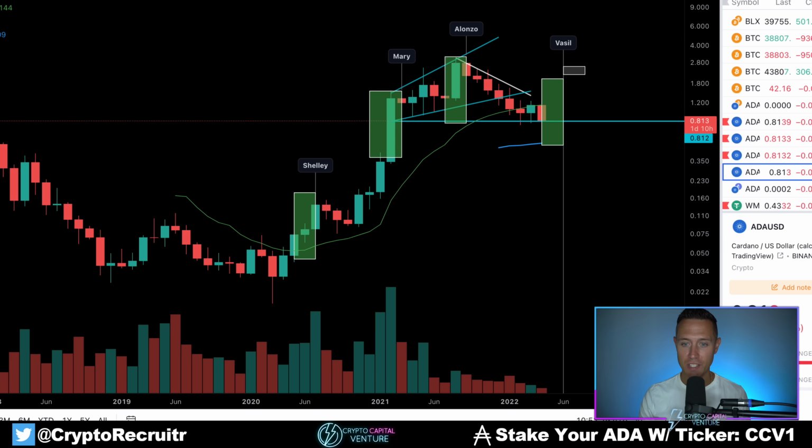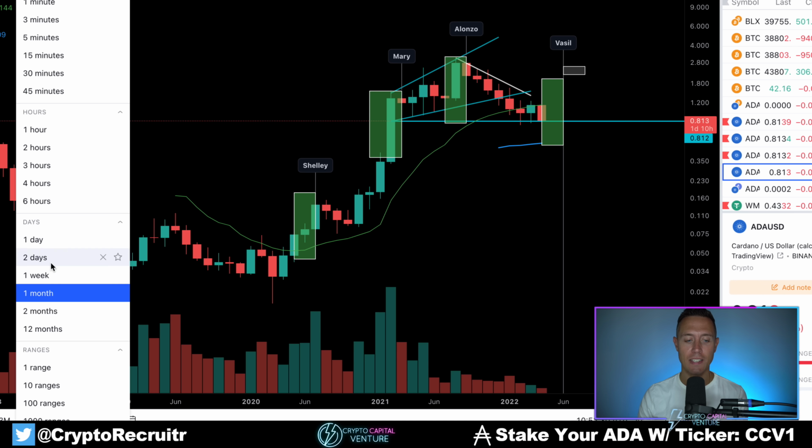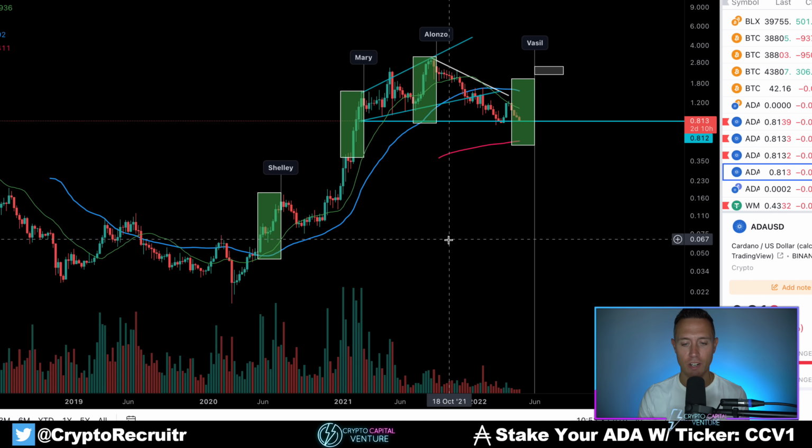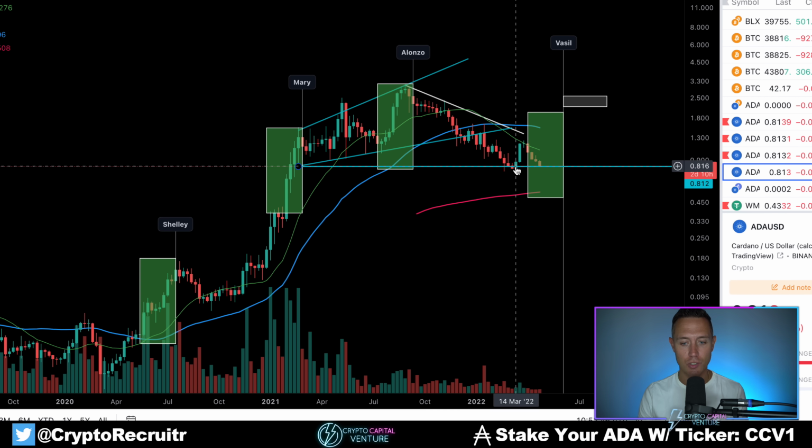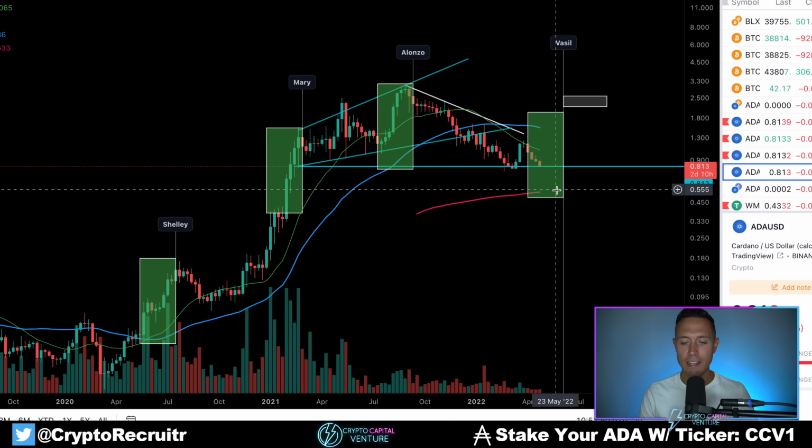So first things first, this is a perfect example of how long it takes to hit targets. This is a perfect example of why, at the end of the day, we should zoom out on the charts and implement patience on a daily basis, because these things take a while to play out. And you can see on this chart, we hit the 80-cent target that we talked about all the way back in January. That blue line right there was the 80-cent target.